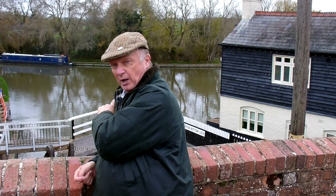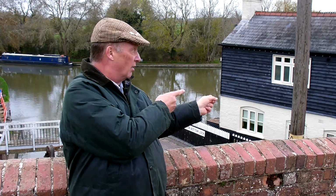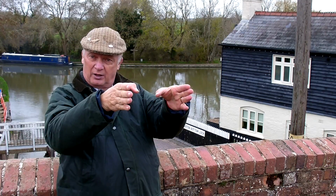This is Foxton Locks Basin. On the left is the pub Bridge 61. Nice little pub. Not very large, but lovely and cosy inside. I believe they do food. There's a nice little shop. This side is Foxton Locks Inn. If you're here on a Sunday, they have a cracking Sunday carvery, but it'd be a good idea to book a table. If you come to have a look around, there's car parking just over here and right up at the top over the main side of the road.